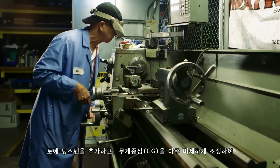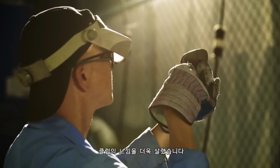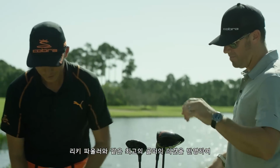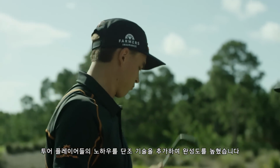We have found if we put a little bit of tungsten in the toe and move the center of gravity out ever so slightly, their response to the feel of the club went way up. And a lot of that was born working with Ricky. We're taking what we're learning with one of the best players on the planet and putting it into golf clubs that better players that like a forged blade will really enjoy.